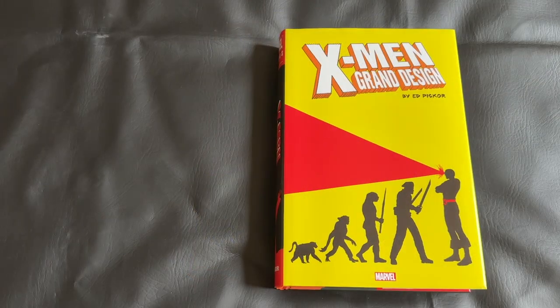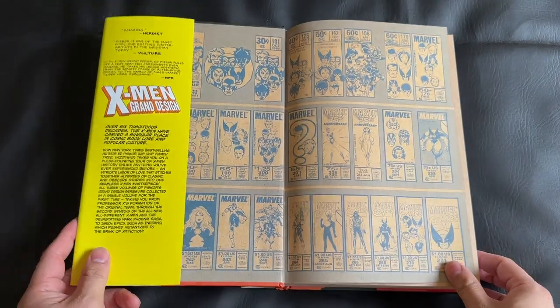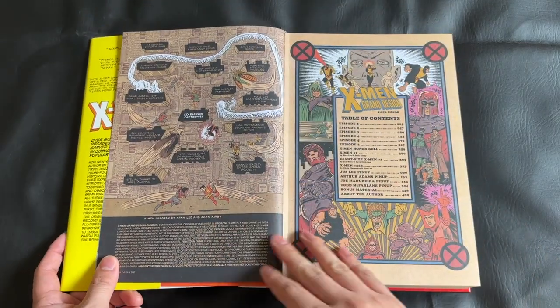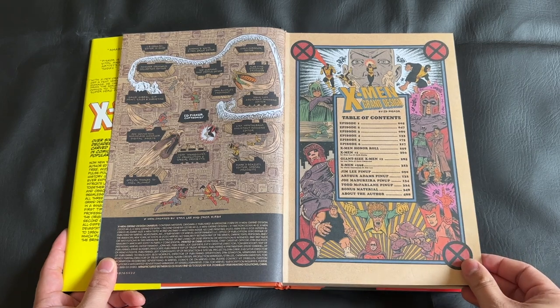And now we'll make our way into the collection proper, but I did want to do a couple more notes on this edition as a whole. Another thing to mention is that of its 448 pages, only roughly maybe 250 or so pages of that are the actual X-Men Grand Design storyline.